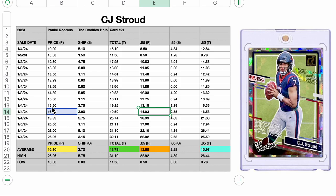Of course, if you wanted to hold on to it and do a buy it now, you can get away with a little bit higher and just sit on it for a moment.